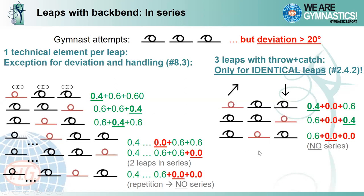We cannot give the one in the middle because it is not coordinated with any throw or catch. So it's a zero. And then this is a repetition, so it's a zero. Perfect execution, 06:06:06. We give everything.